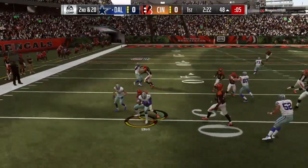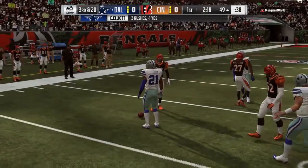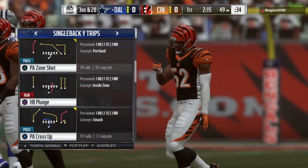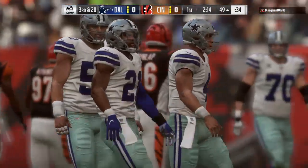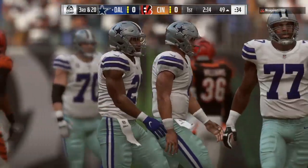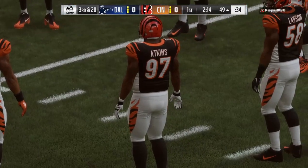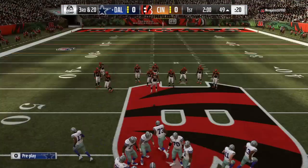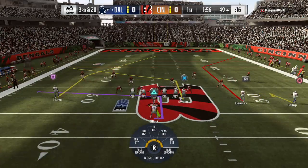They'll pitch it out to Elliott. And they won't fare much better here as he maybe gets back to the line. No gain on the play this time, and it'll be a 3rd and long situation coming up. And some secondary help here for the defense in the nickel on 3rd and long.